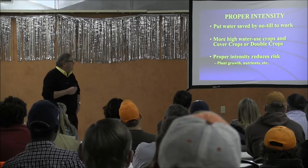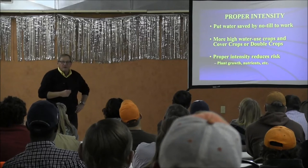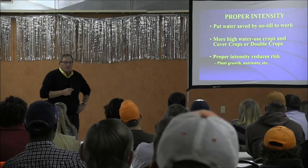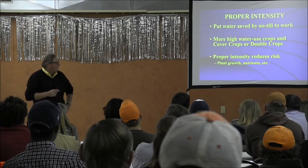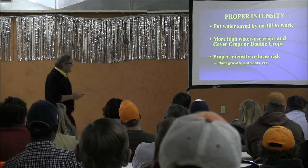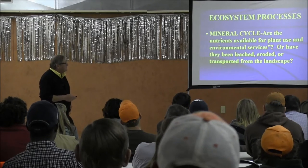And I used to call these forage crops. I was doing this when I was still at Redfield before I ever went to Pierre. So in the 80s, we were doing this kind of stuff because we had livestock at Redfield and we'd use them for forage crops, and now we're getting livestock again. Proper intensity reduces the risk.